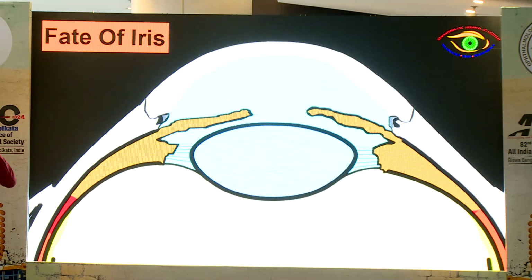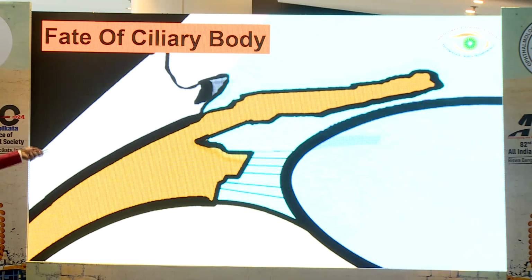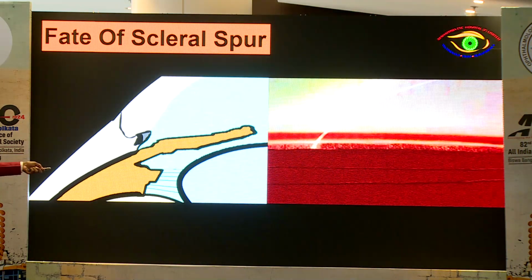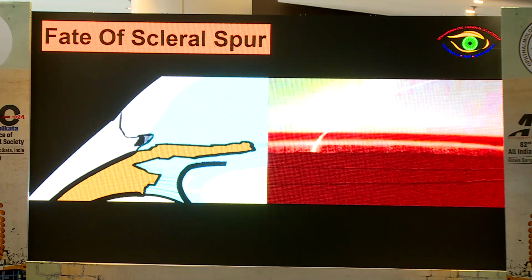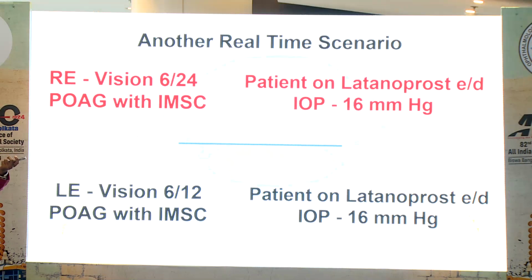Of course, if you are doing a cataract extraction, definitely the iris will fall back, definitely the ciliary body will also fall back. These are our own animations. Definitely the scleral spur is also falling back. We are able to see this in Anterion as well. The breakage of a peripheral anterior synechiae for that matter.